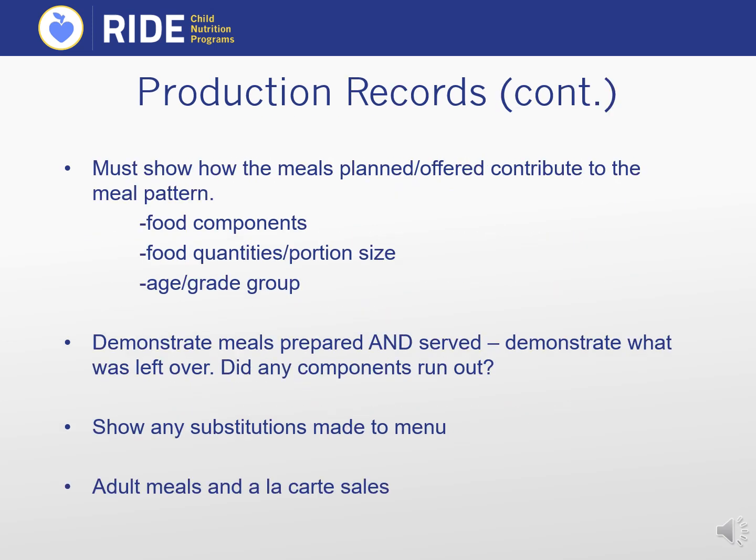The production records must show how the meals planned were offered and contribute to the meal pattern. So we're looking for all the food components, the food quantities, and the portion sizes of those items, and then the age group of the students being served. Demonstrate meals prepared and served. Demonstrate what was left over. Did any components run out? Show any substitutions made to the menu. Adult meals and a la carte sales should all be available on the production record.